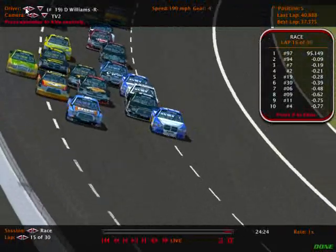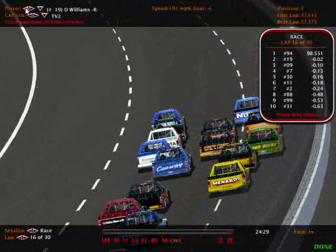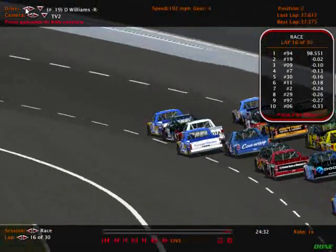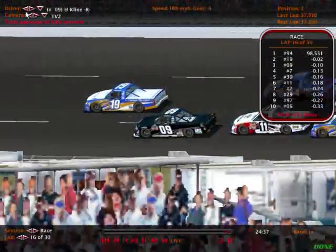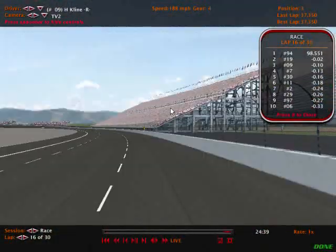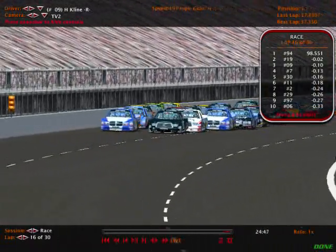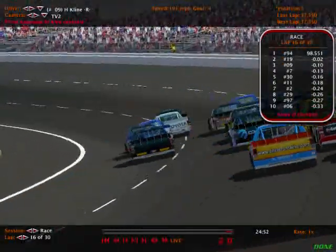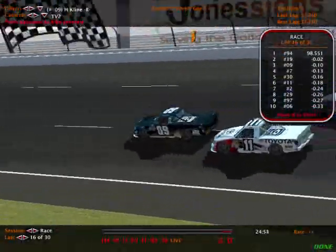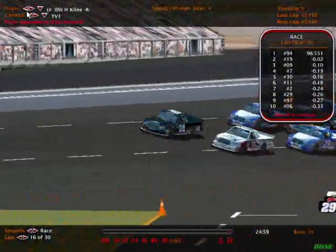Starting to get a pack here as Derek Williams goes for the lead, the Phoenix winner. Hasn't done much since his Phoenix victory. Aiden Klein now looking underneath him. 2-time IndyCar Series winner this season. Klein's been pretty inconsistent in the IndyCars, but he's proven that he's a pretty good driver. He just needs a little more consistency, and he's championship material.